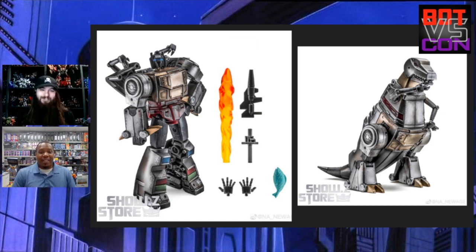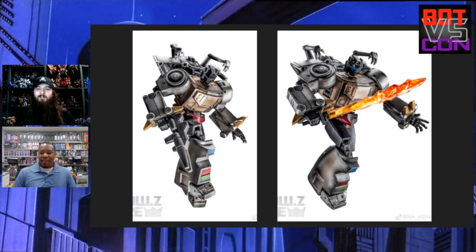Honestly, what I really liked about this is that sword. Normally, and I just so happen to have a Fans Toys sword in front of me, even though it lights up, it still looks like a sword, but that looks like the flames are live on it. And I really like that idea of it not being a perfectly engraved sword. It looks like it's really on fire. So I love that sword.